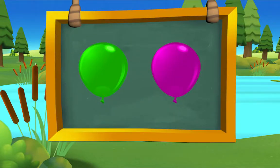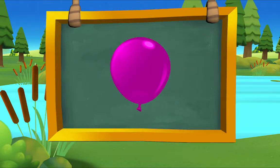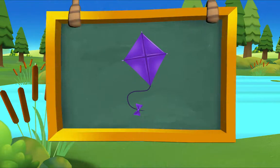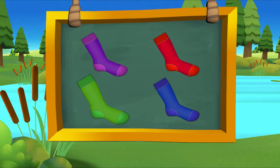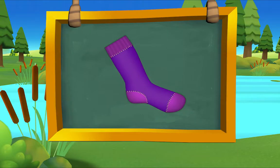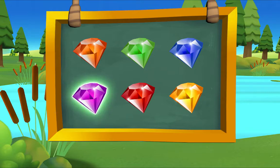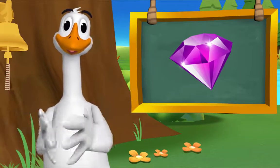Which balloon is purple? There it is! Purple balloon. Which kite is purple? There it is! Purple kite. Which sock is purple? There it is! Purple sock. Which jewel is purple? There it is! Purple jewel. That's exactly right!